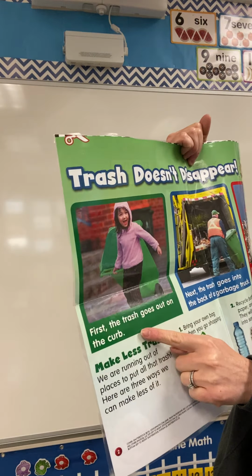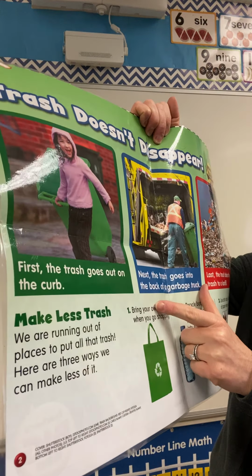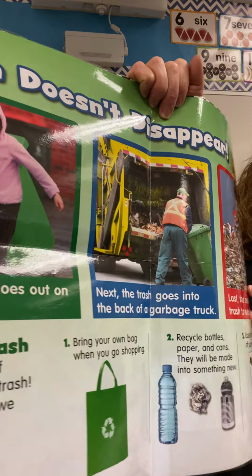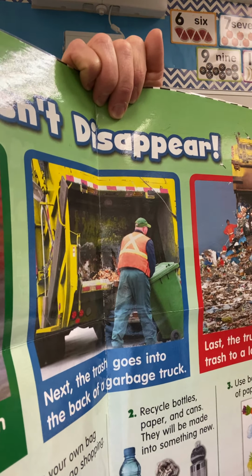So it says first the trash goes out in the can. Okay, so we know about trash cans where we live. Next, the trash goes into the back of a garbage truck. So there's the garbage truck. Guess where the garbage truck goes? Look at that. Last, the truck takes the trash to a landfill. Stinky garbage, it just gets dumped. Do you see how much garbage that is?